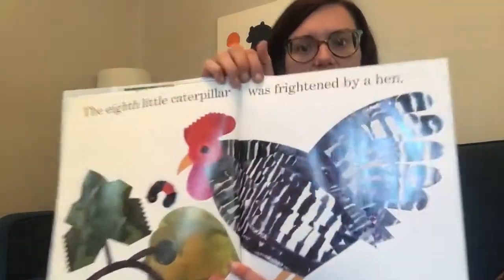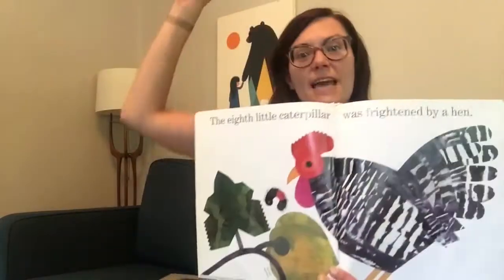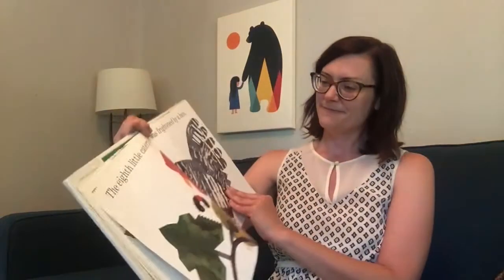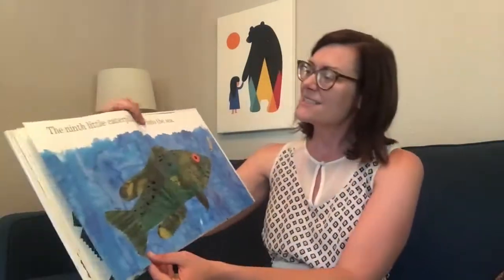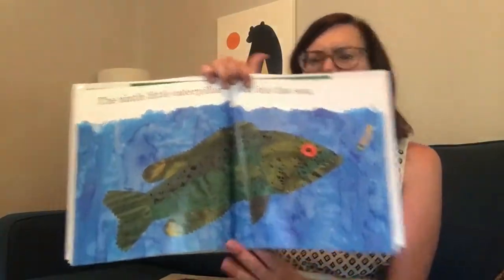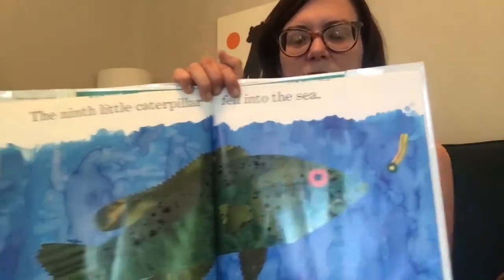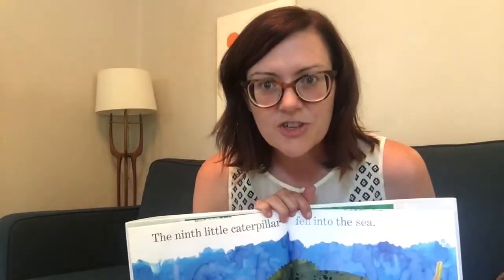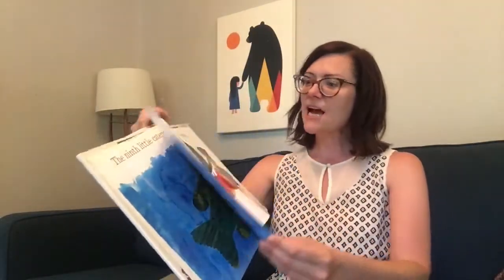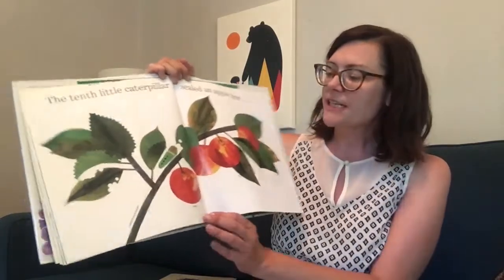Well, for good reason. Look at that big hen. Look at the tiny caterpillar that's scared and went into the air. That bird can eat the caterpillar. So we're at eight. The ninth little caterpillar fell into the sea. Oh no, I don't think caterpillars can swim. There he is. And there's the big green fish. Does that fish look hungry? That's nine, and now we're at the 10th little caterpillar scaled an apple tree.